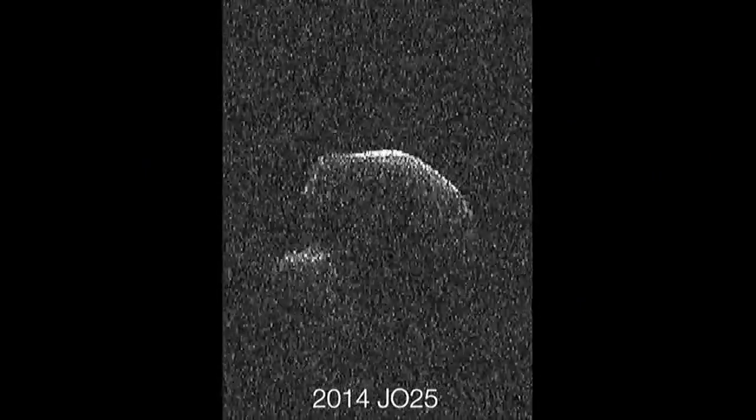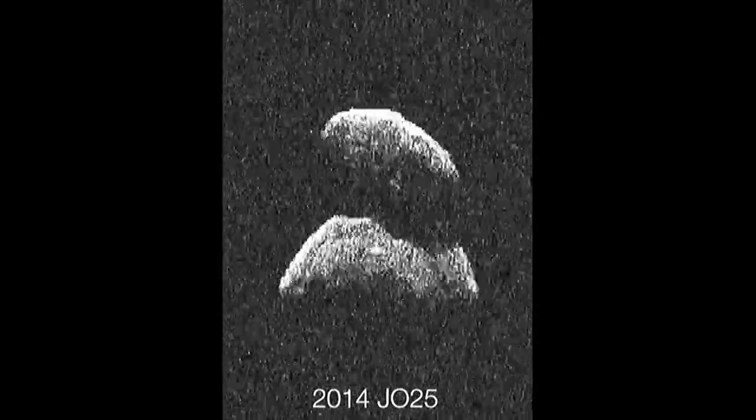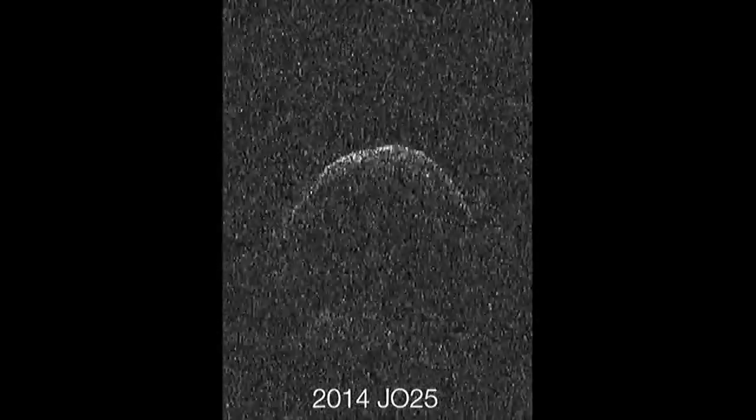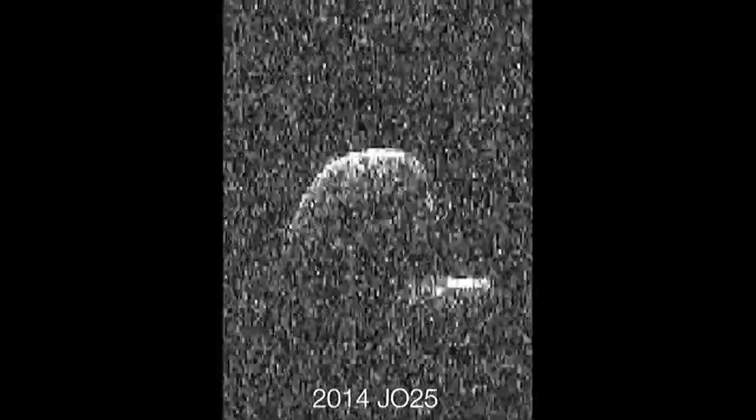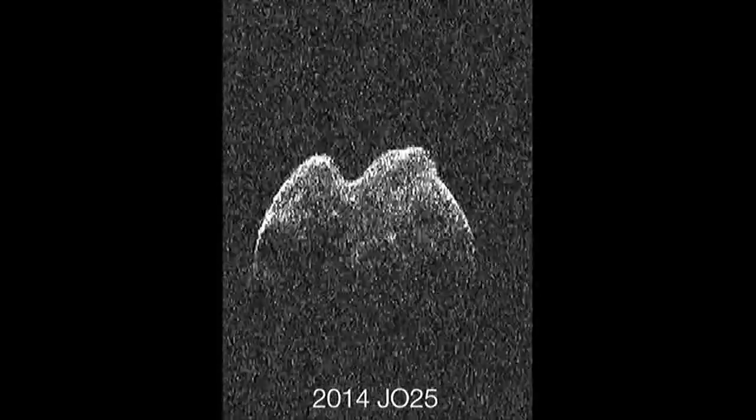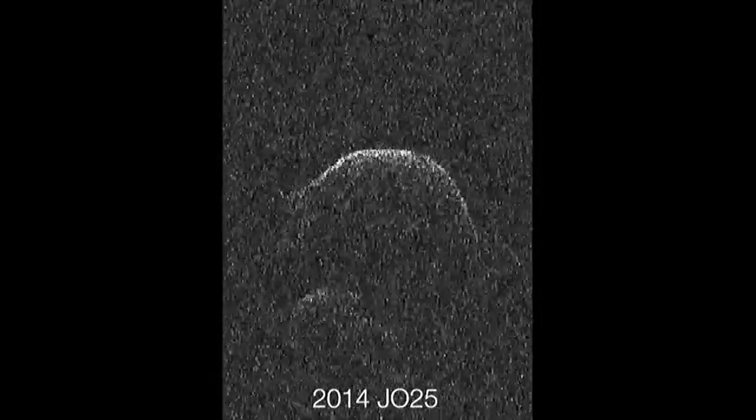Take a look. This is an asteroid observed during a close approach to Earth, taken just a few weeks ago using radar. Asteroid 2014 JO25 came within 1.2 million miles of Earth. It was a kilometer, or 2/3 of a mile wide, the largest to come so close to our planet in the past 13 years. Hello, I'm Gay Yee Hill at NASA's Jet Propulsion Laboratory in Pasadena, California.